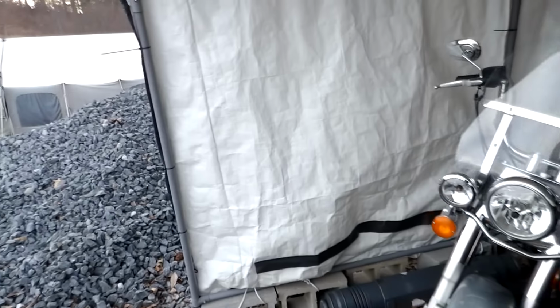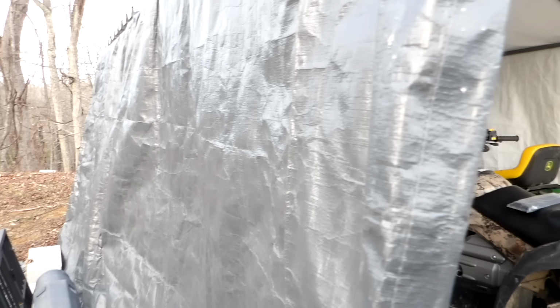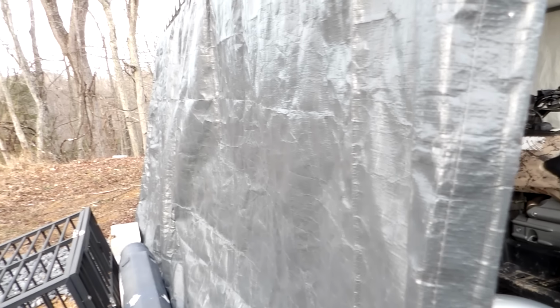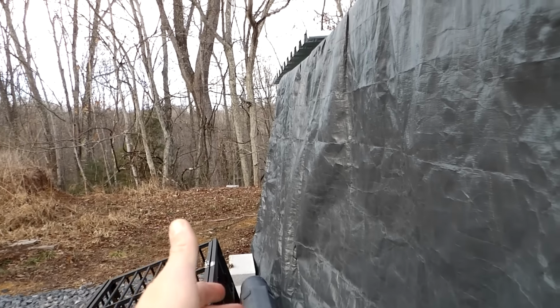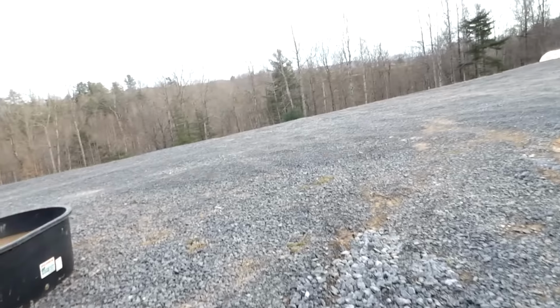But so I redid the zip ties on this, and I also added some more blocks on top of the canopy tarp, whatever you want to call it. It's a tarp is what it is, but it's like a canopy tarp. So I got the blocks on the bottom and added more blocks on top. So hopefully this won't pull off again. And I took this rabbit cage, basically. I think it's what that is. I'm not sure. We utilize that on there as well. So should be okay now. Hopefully we'll see when the next windstorm hits how that's going to hold up.